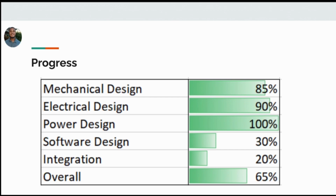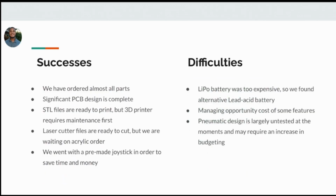So the mechanical design as well as electrical design are almost complete. Power design is totally complete, and the software design is the one that's underway, and we will need some work once all the materials are in and the project is completely integrated, which is also 20%, which brings us to an overall of 65%.